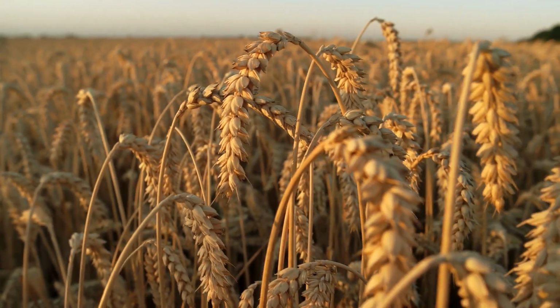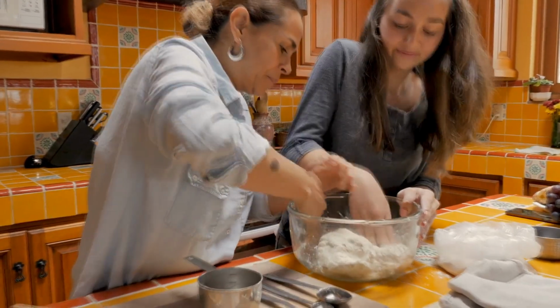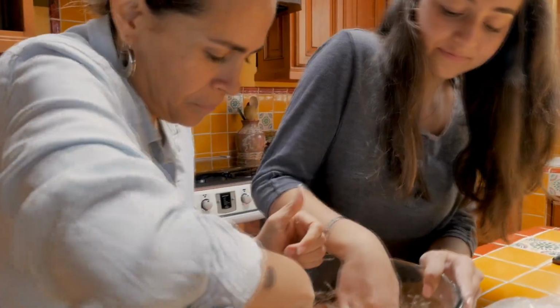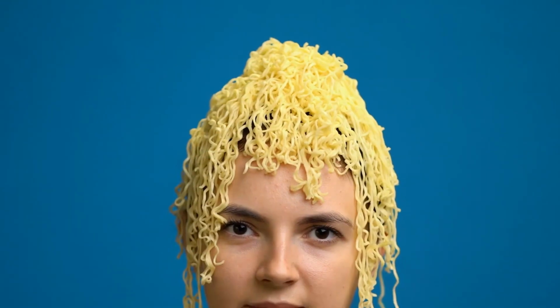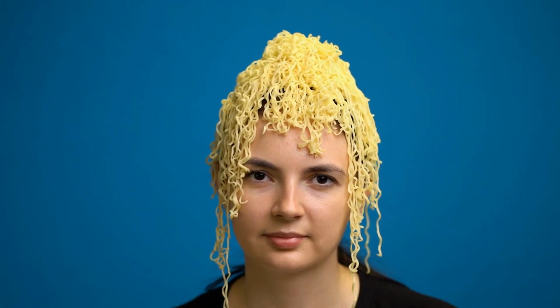Number 13, wheat. Store it in an airtight container with an oxygen absorber. And store it in a cool, dark location. Number 14, pasta. Same thing, oxygen absorber in an airtight container. And store it in a cool, dry place.